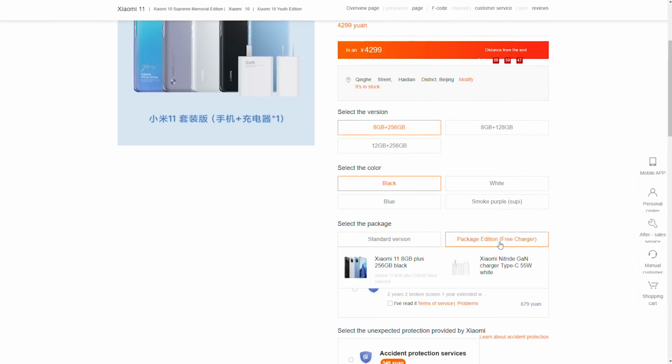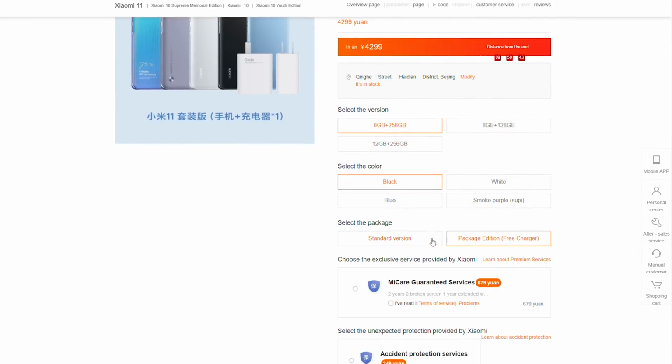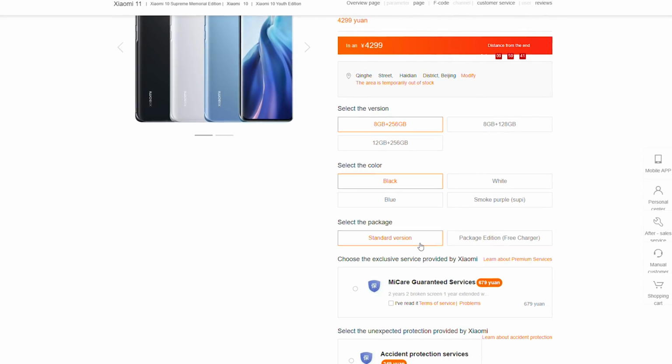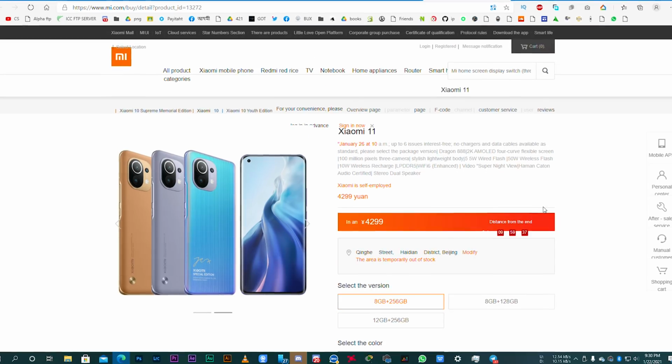As we all know, Xiaomi is always following Apple. But somehow Xiaomi did a better job here, as they are selling one variant of the phone with a 55 watt charger and it costs almost $0. That means you are getting the same smartphone with or without a charger at the same price.